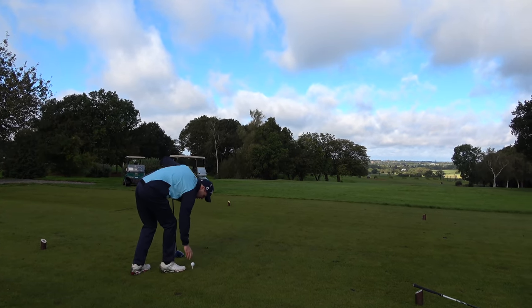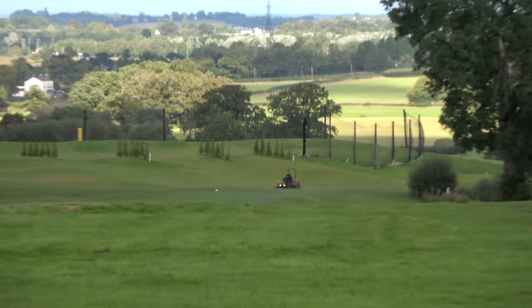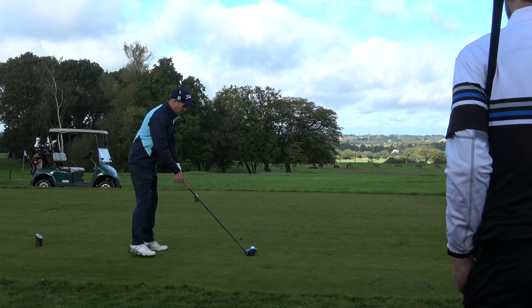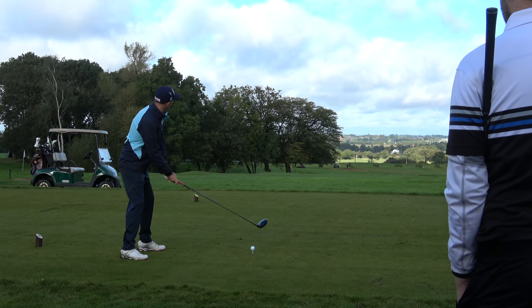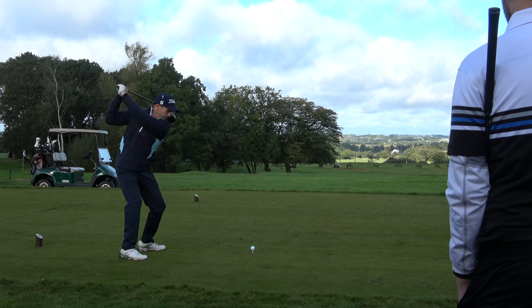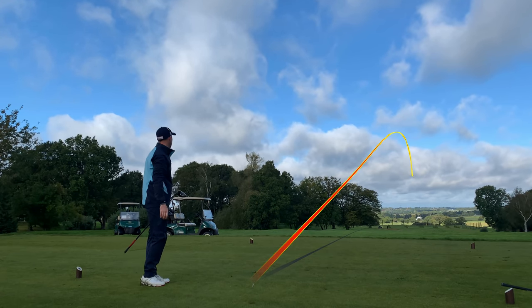Oh. It's never good when the greenkeeper's got his lights on. Look, he's got his lights on at the front. That is never good, is it? I'm going at Jordan and then trying to move it off there. Yeah, that's perfect. That is perfect, they say. About there. Don't cut anymore. No? Don't cut anymore.